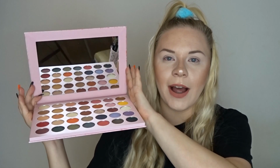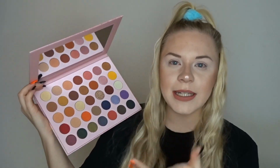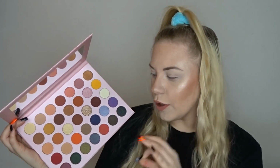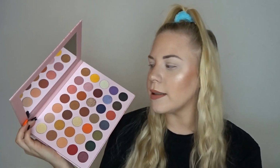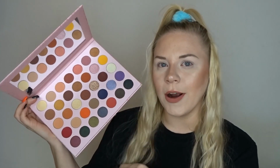And I just can't believe how big that mirror is as well. How is this only £12? That is super affordable considering you're getting 35 shades and a huge mirror. You don't even get a mirror in the smaller palettes. So I was very happy with the price point of this palette.